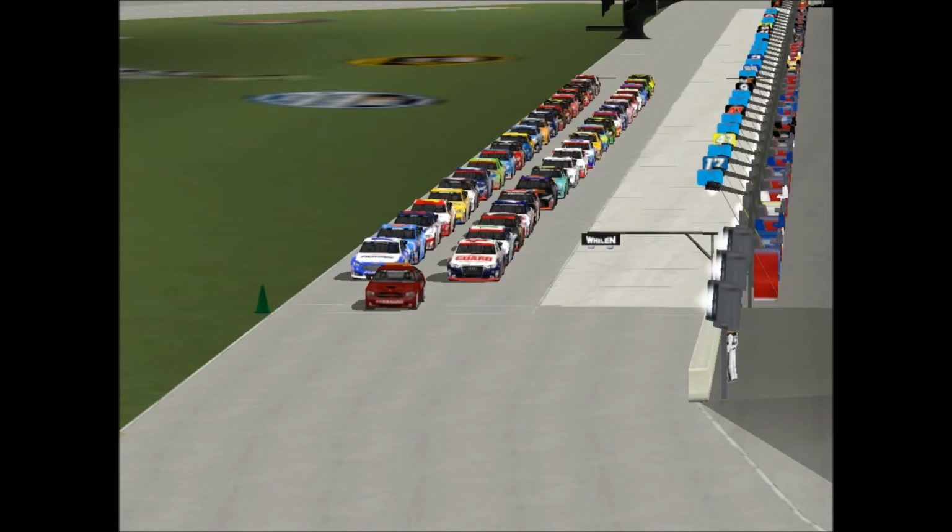Hello everybody, and welcome to the Chicagoland Motor Speedway as we get set for the Geico 400 here under the lights at Chicagoland Speedway. This is the first race of the chase for the Season 6 Budweiser All Pro Series Championship, round number 1, race number 1 of the chase.